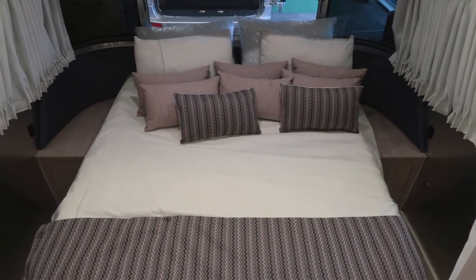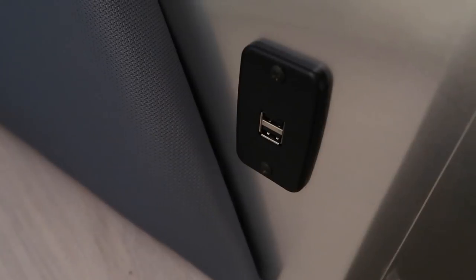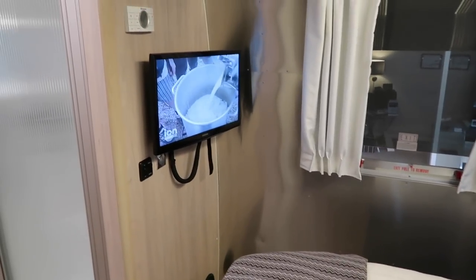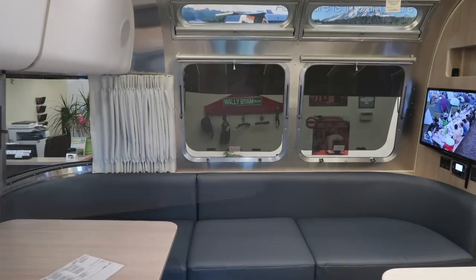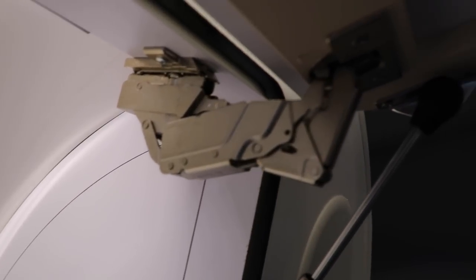Beautiful double bed, obviously an island bed, so no climbing over each other. And look, you've even got USB ports next to the bed to charge your phone and your tablet, and you have that on both sides of the bed, as well as your TV for telly addicts. Oh, I'd love one of these. That's it, I'm moving to the States. I mean, look how engineered this cupboard is. Look at that hinge mechanism. And then you have the gas struts as well. That is one heck of a well-engineered overhead locker. And this is why they don't need any catches.